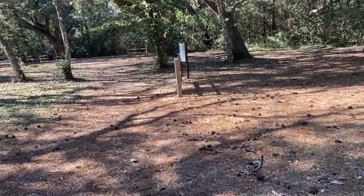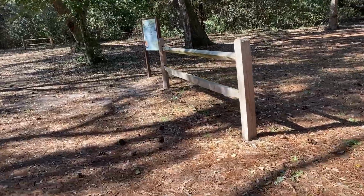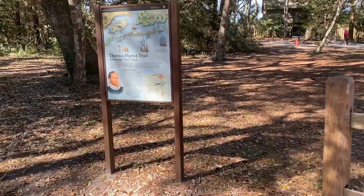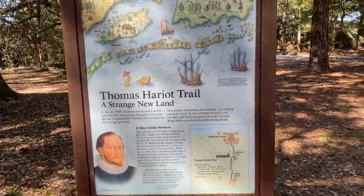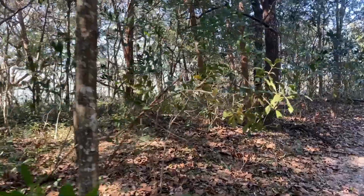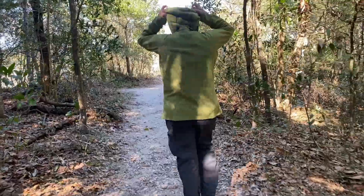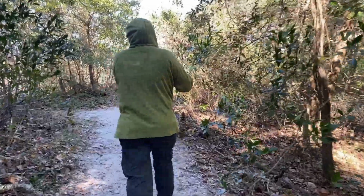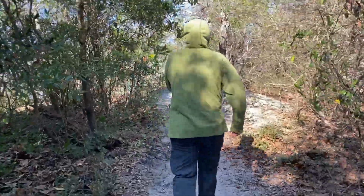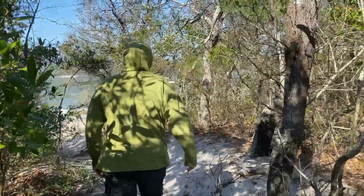It's a beautiful area. Had the ocean right there, the sound side. All right, it's called the Thomas Harriot Trail. It takes you right out to the ocean. That's what we're getting ready to see from here off this trail. It is incredibly windy today. Yeah, let's go ahead.